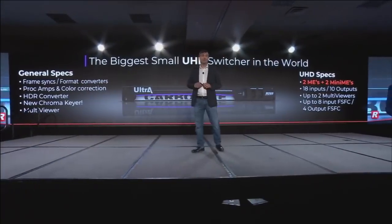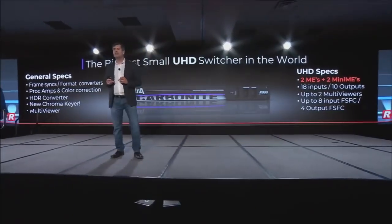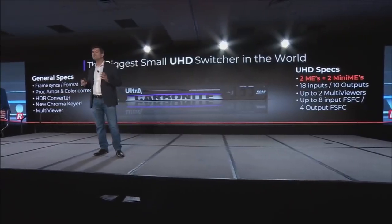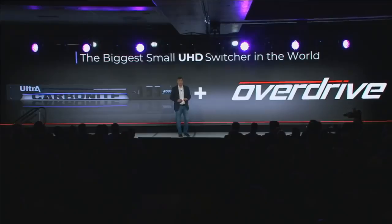The price is amazing as well. If you buy two or more ME's for Ultra, you automatically get UHD operation and a ton of UHD conversion and processing capabilities. Now, the fact that it has 2 ME's now makes it overdrive capable in UHD as well. That's really cool. So I'm really excited about where the switcher team is taking this incredible product. Okay, that's our brief update on UHD solutions.